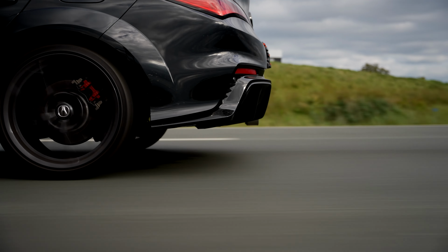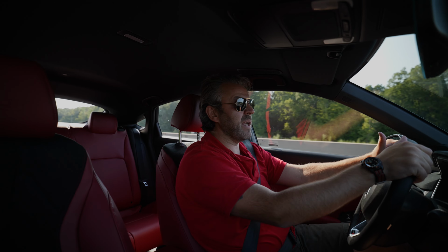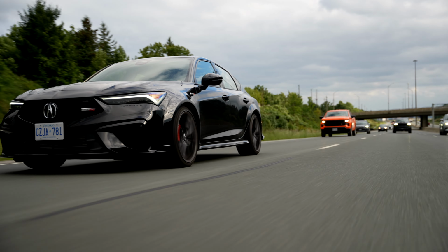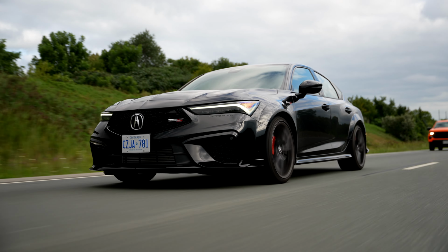This, in my opinion, is for people that are 35 and up, 30 and up actually in some cases. It's more mature, it's more conservative, it's well-balanced, $55,000 Canadian. If you can get it at MSRP, this car is fantastic.